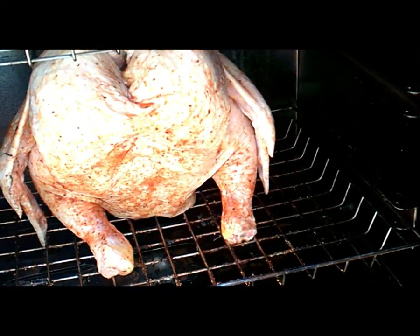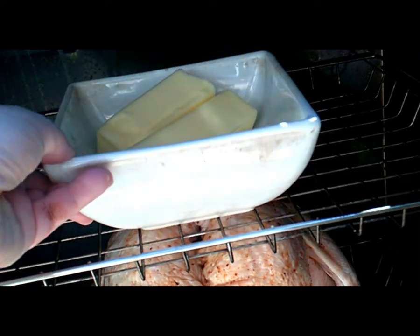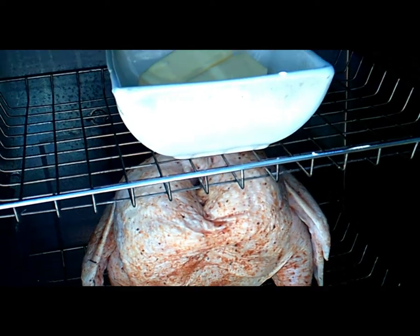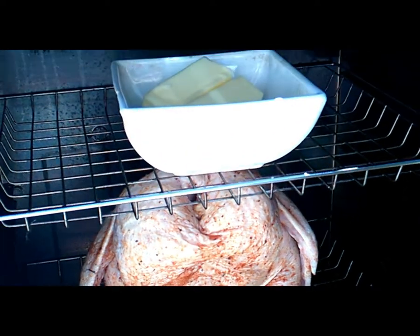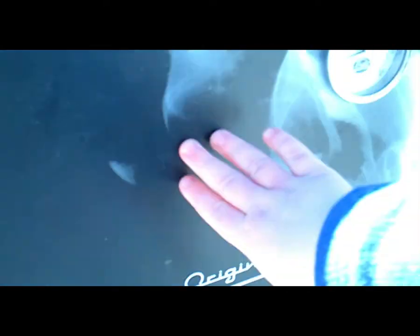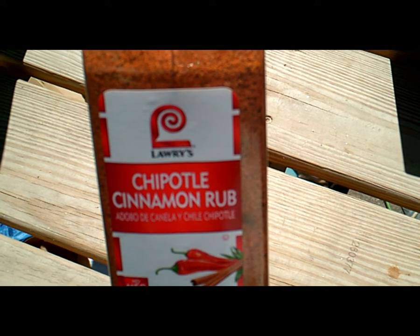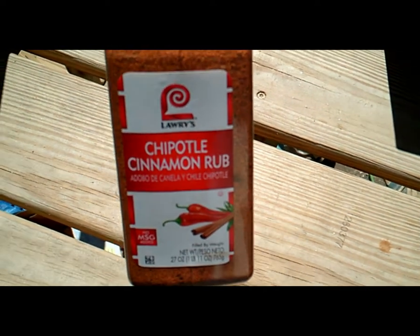All right, so we got the chicken in there. Chicken? Yeah, that's right, chicken. And now we're gonna put the butter in there, because that's right, we smoked the butter too. So what came first, the chicken or the egg? Well, in this story, the chicken did. Chicken? Yeah, the chicken. We're gonna eat that later. That's right. Let's close it. So this is what I'd like to do the rub in, just in case anyone was wondering.